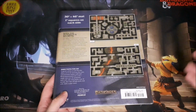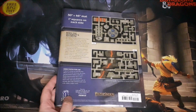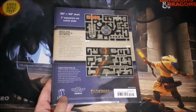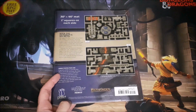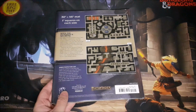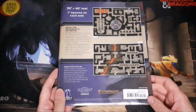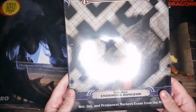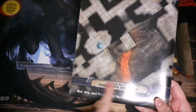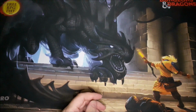I've actually bought several dungeon themed flip mats specifically for the purposes of just improvising a D&D session or doing something sort of homebrew and having the map ready to go. So of the different flip mats that are out here, these ones are probably amongst my favorite and most well used, but really, really cool stuff here. Again, the enormous dungeon, a much larger flip mat than you would normally have.